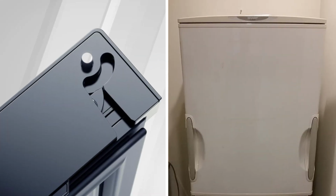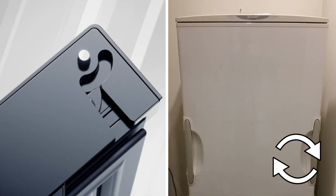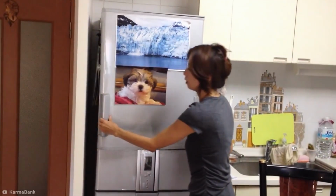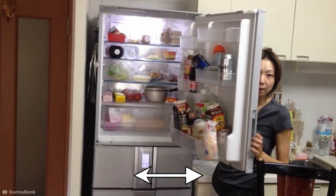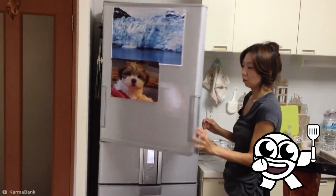Each hinge features an ingenious locking mechanism that is able to change its function depending on which side the door is being opened from. Not only is the option to open these refrigerators from both sides beneficial for a more flexible kitchen area, but it's also a blessing for all those lefties out there.